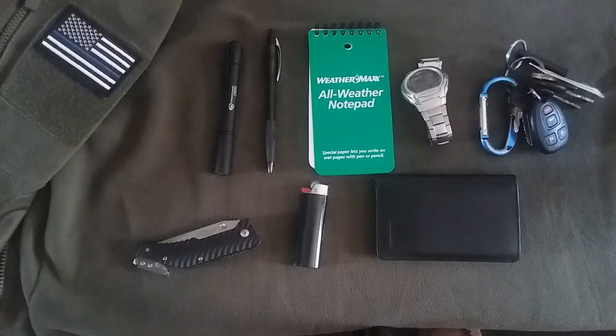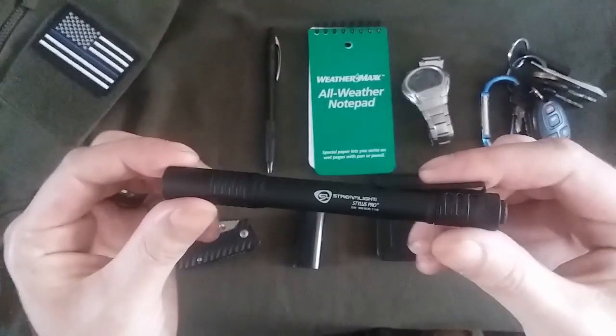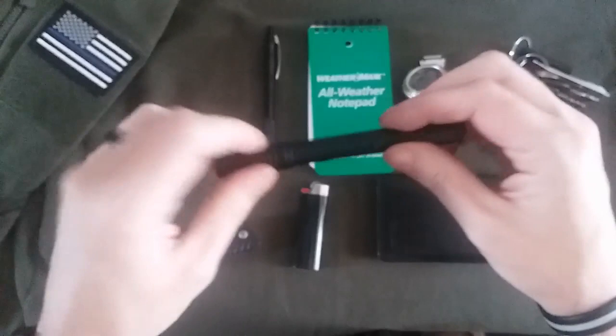It doesn't have to be huge. You don't have to carry a 3-cell Maglite. Personally, I carry a Streamlight Stylus Pro. It's basically a pen light. It's very light, about the size of a Sharpie marker. It's got tail cap operation for momentary on, and also if you click it, it stays on, and it's got a nice little clip on it. Pretty solid aircraft aluminum.